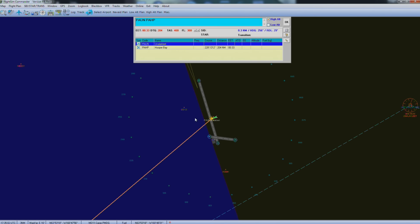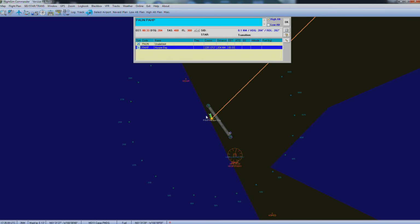We've got that Reims-Cessna, if you remember, the Reims-Cessna F406 Caravan 2. And at Hooper Bay, as you can see, the wind is coming out of the north. And so we will land on runway 31.